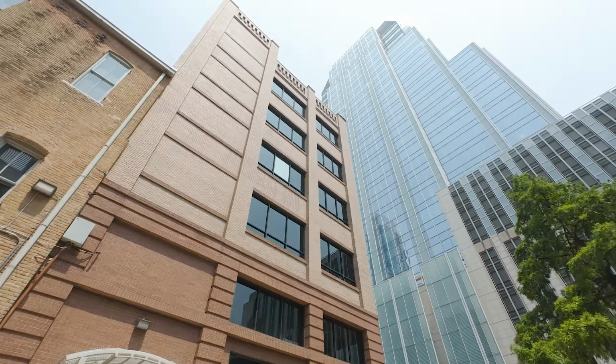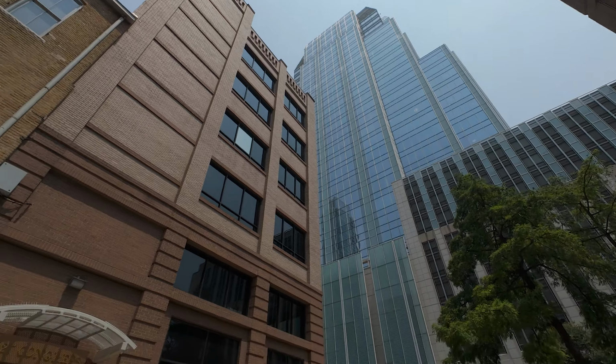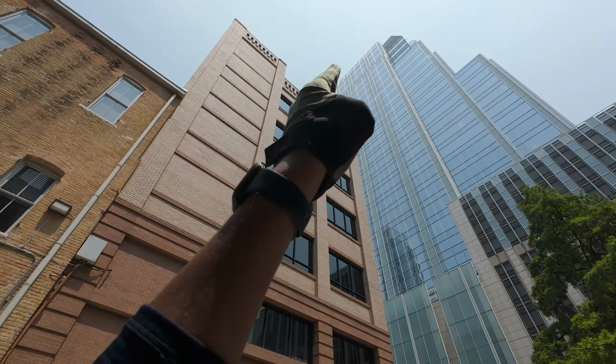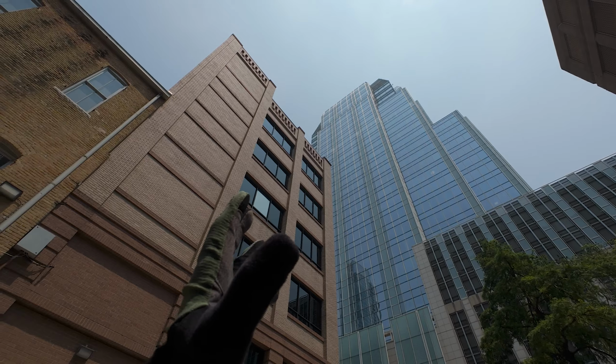Wow, looking up at the buildings, it's crazy. Yeah. Just imagine if you had to clean those. How much would it take for you guys to go up there and clean each window? It'd probably take all day long, but how much would you need to get paid to do that job? If you had to do it.